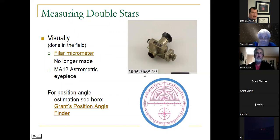There are two devices that they've used in the past to do that. One's called the filar micrometer, and this is kind of one. And they don't make these anymore, though. If you go to eBay, you can find some for sale and they're not cheap. And the second is something that's called an astrometric eyepiece. And they still have astrometric eyepieces. The reason why this is an MA-12 is it's a Meade that used to make those. I don't necessarily know if they make them anymore, but you can still find them.